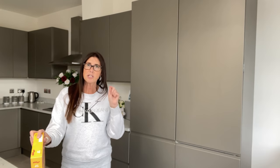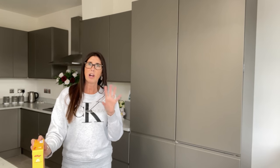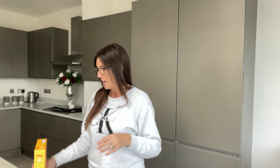Cereal. I'm going through a stage at the moment where, of an evening, I like a bowl of cereal. I like Rice Krispies with warm milk and just a little teaspoon. I'm saying about sugar, that's where I have my sugar, on my Rice Krispies, but only a teaspoon. I just sprinkle it all over the top, with warm milk.